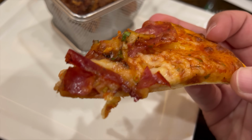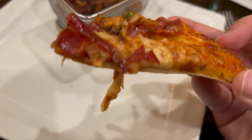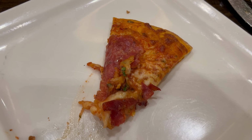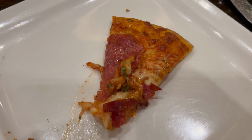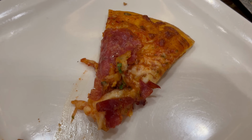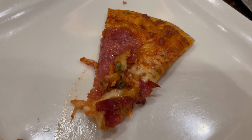The particular bite that I had had a nice chunk of salami on it, providing a lot of salinity to the bite, as well as some richness. I will say there's not a lot of cheese on this particular pizza, but I'm not exactly missing it because of how flavorful that sauce is. I'm genuinely impressed. I actually like this one quite a bit.